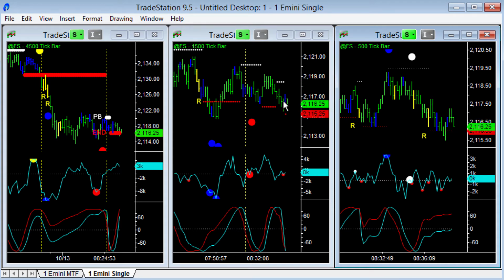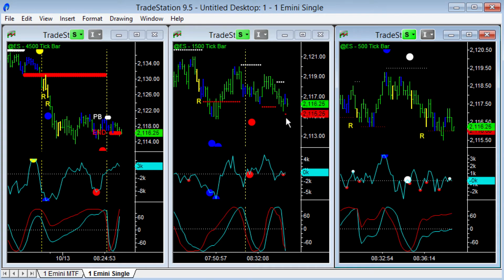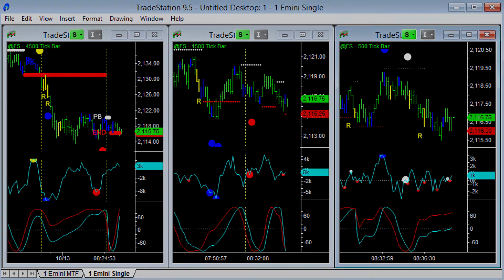There we go, there's a blue professional bar here, and we've got support. So break of support, and this support 15.25, and this will give us a triple. That could look interesting for going for an exhaustion signal on 15. So let's see where we go next.